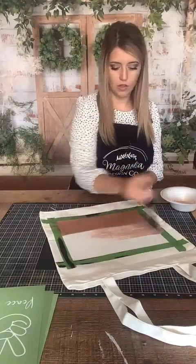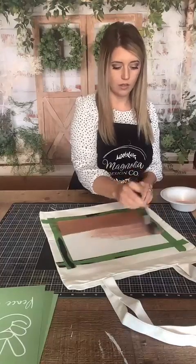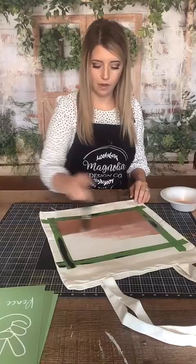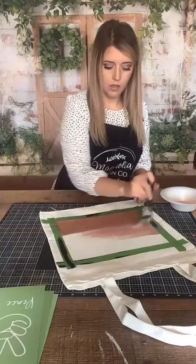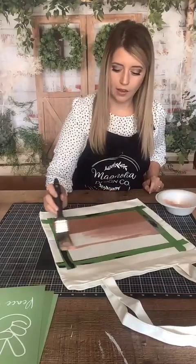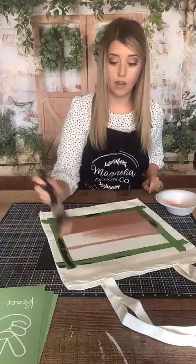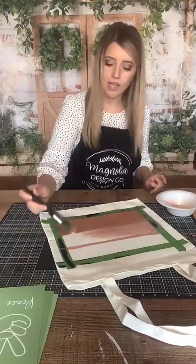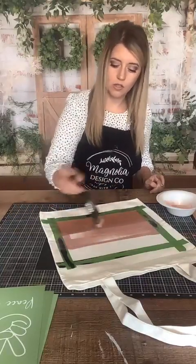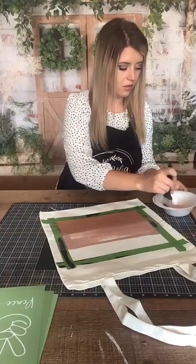Super cute. How many of you guys love these little glittering colors? I love working with them. They're probably one of my favorites. I especially like the glittering black and the copper. I think the copper is probably my favorite. If you guys had to choose, which one would you choose?